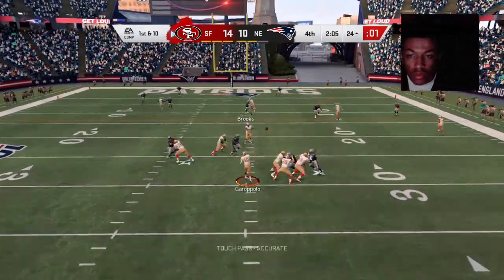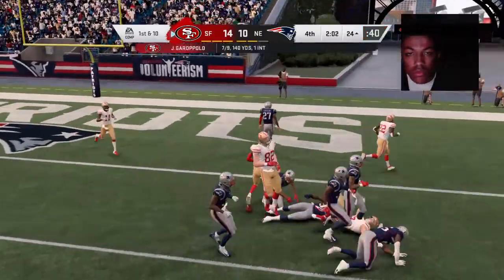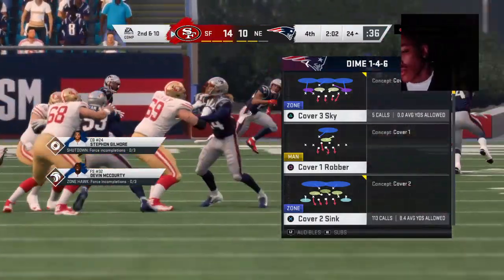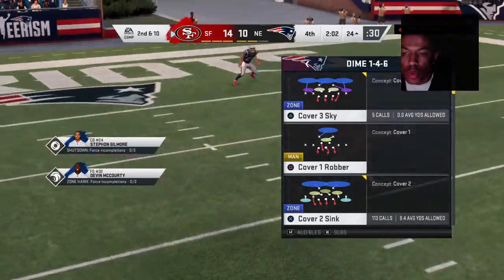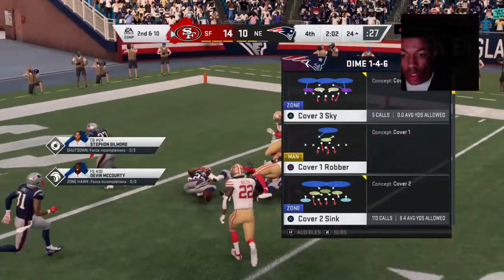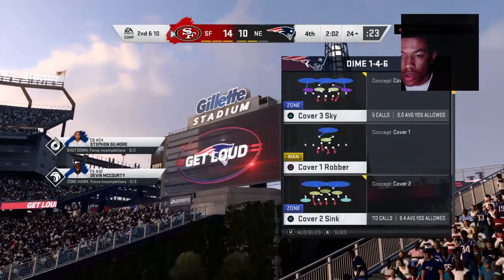Looking to throw, Garoppolo. And this will be incomplete. Physical play on the football there, and it's 2nd down. That's very well timed there defensively because it's not a bad throw, but the collision came at the exact time he was reaching to bring in the football. Really, really well done. Decent offense, just better defense. I think you're right.